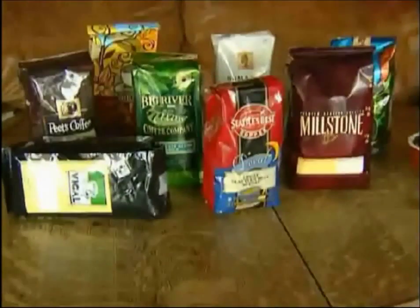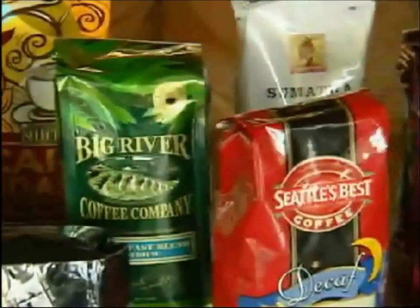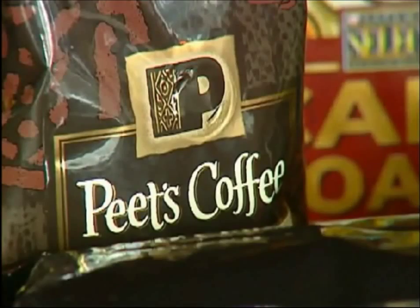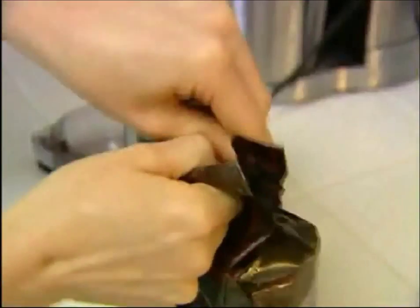But if you're buying from a grocery store, there are things you can do to get the most bang for your buck. Almost every grocery store is going to have something like Seattle's Best, the Starbucks, Pete's, because those are national chains. Andy recommends these national brands because their stock is likely to rotate faster. That means they'll be fresher.